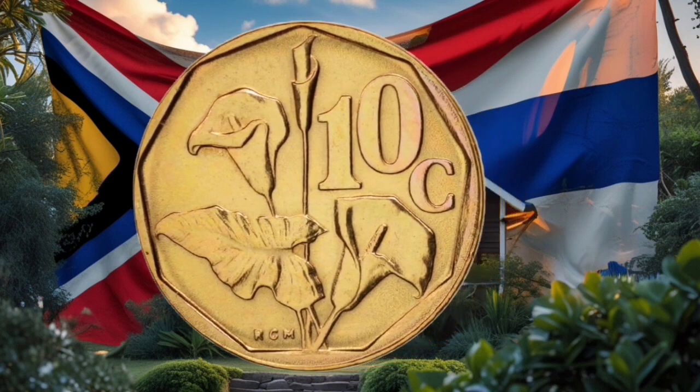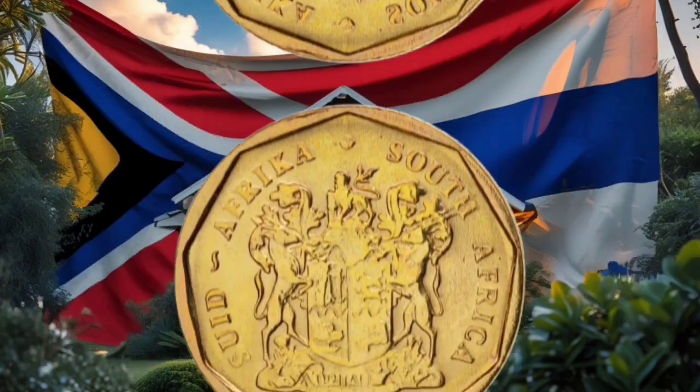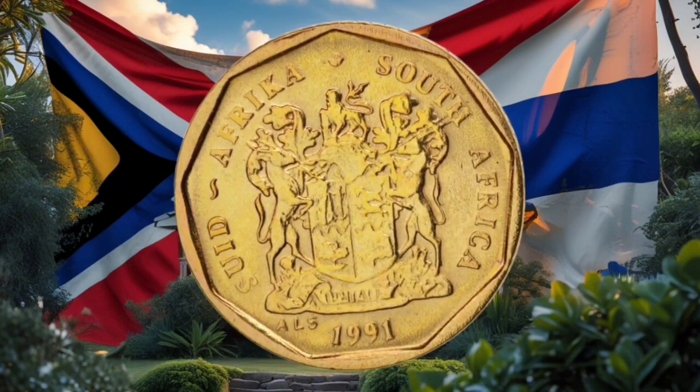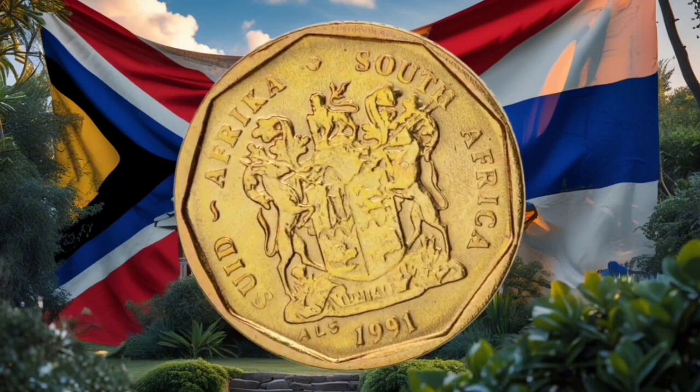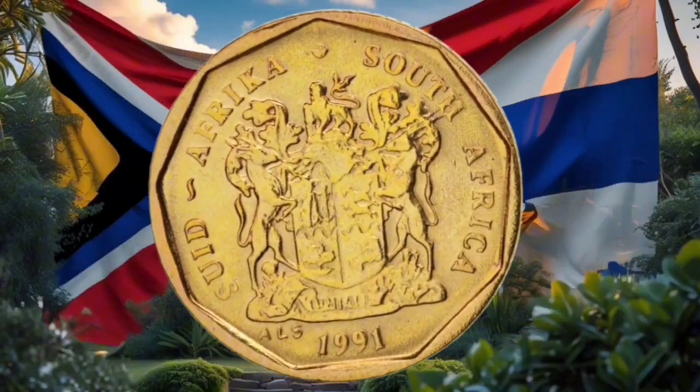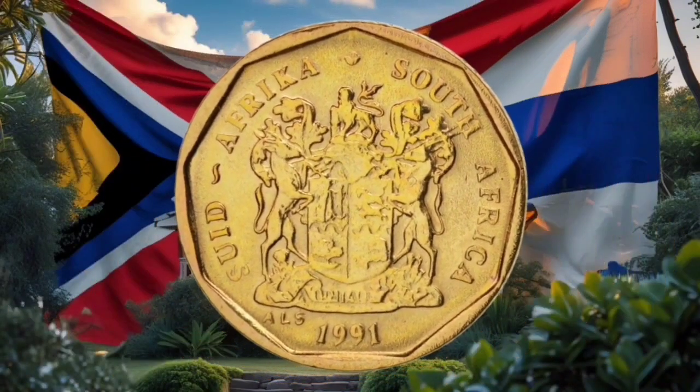Interestingly, some versions of the 10 cents 1991 coin have been found with errors, such as doubling on the numbers or a misaligned die, which greatly enhances their appeal. Error coins like these are always in high demand in numismatic circles because of their uniqueness and limited quantity.